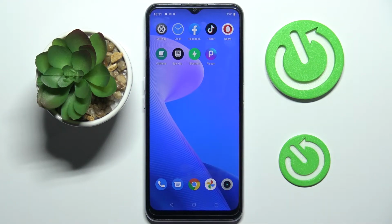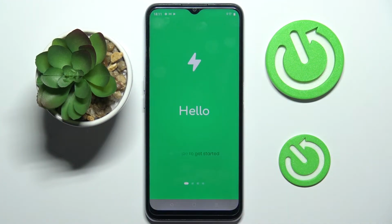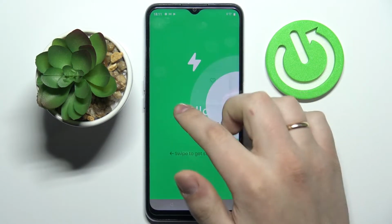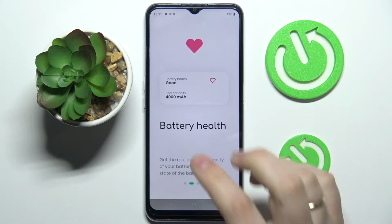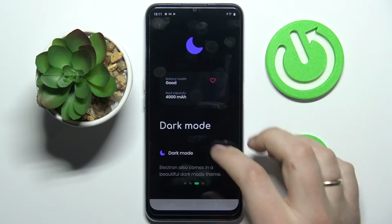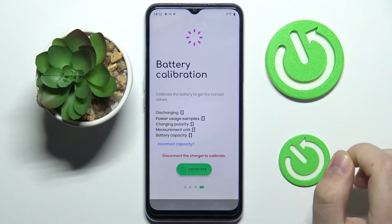So moving on to the next app, that is called Electron. Basically it's an app that allows you to monitor and see the state of the battery on your device. It provides you with all kinds of battery information, so let's go ahead and start. Once you launch it for the first time, it will make some introduction, let you know about some of the functions that it has, and the app also requires you to calibrate it.